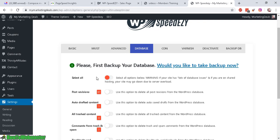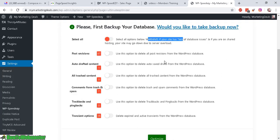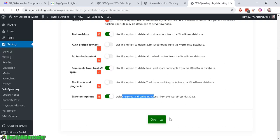So first up, it says select all options below. And if you have a lot of database issues, you shouldn't do that, especially on shared servers or shared hosting. So I'm not going to select all since it has a big warning right here. I'm going to just delete some of the things I know I don't need, like post revisions. Don't need that. Comment from trash and spam, let's clean that up. And delete these expired things. So let's click on optimize.